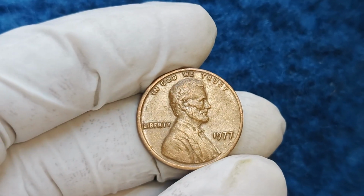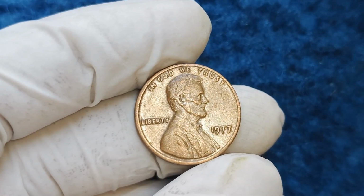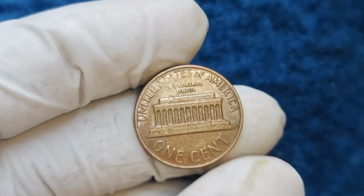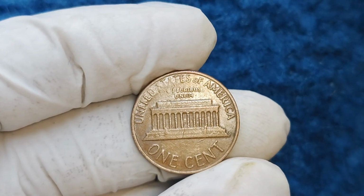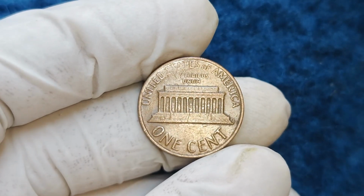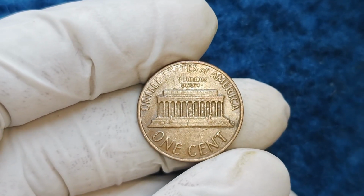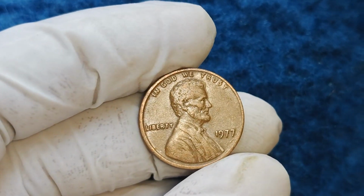And now, normally, that wouldn't be a big deal. Philadelphia didn't start consistently adding mint marks to pennies until 1980. But here's the twist: some 1977 pennies were struck with rare errors or unusual characteristics that make them worth serious money. So, how does a penny go from being worth 1 cent to over $1 million? It's all about errors, rarity, and condition.